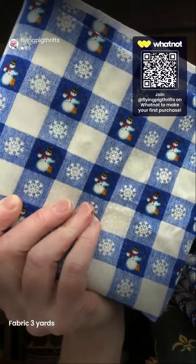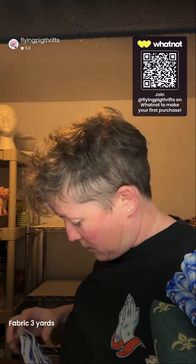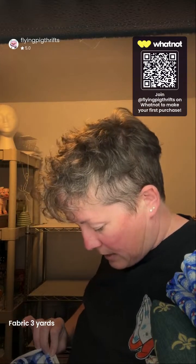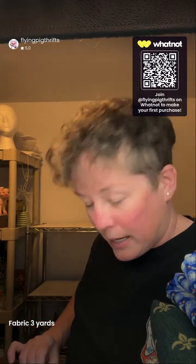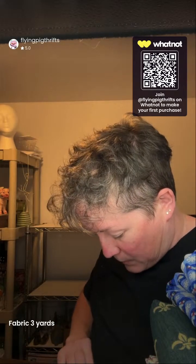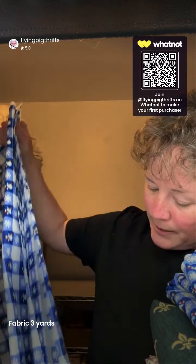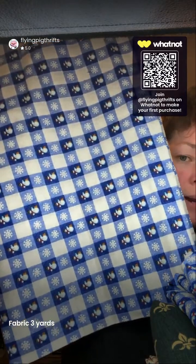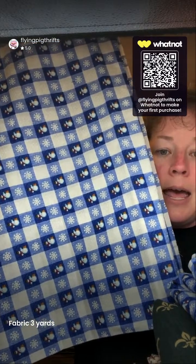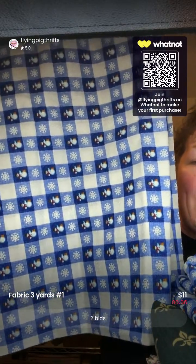All right, this is 3 yards. Right here, 3 yards. Snowmen. Who makes this? Cranston by Joan Messmore. I know, I'm always hungry. We always talk about food in my chat, so I apologize. 100% cotton, printed in the USA. Has not been washed. You could throw this on the table and you're done decorating for wintertime. 3 yards of this starting at $10. Do you want to build a snowman?